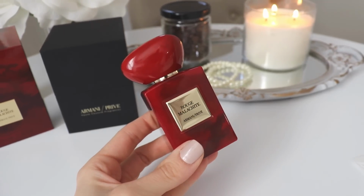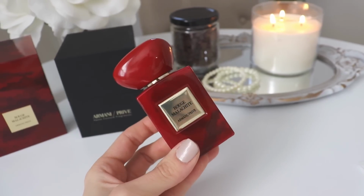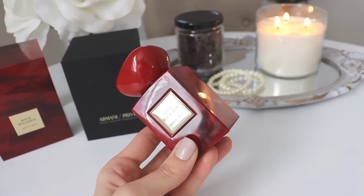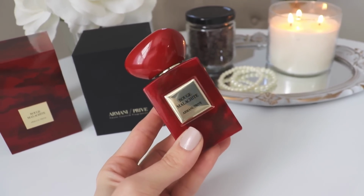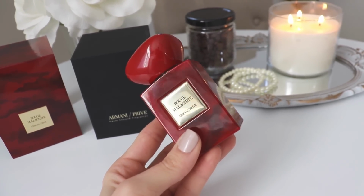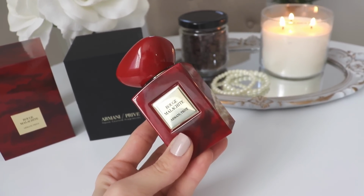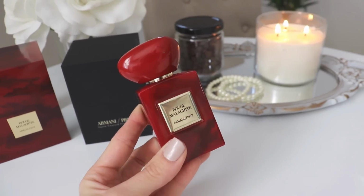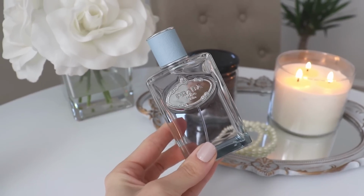And I think that if you like Alien Fusion and you want something that's just a little bit more sultry, benzoin-y, creamy, then this would be a really good one for you. And this would also be worth the money. Where this is different from Alien Fusion is that this one is a little bit creamier, a little bit more sultry, and way better performing. So that's my opinion on the Rouge Malachite. I do really like Alien Fusion though. Alien Fusion would be what I would go to for daytime, and this might be what I would transition to for the nighttime.